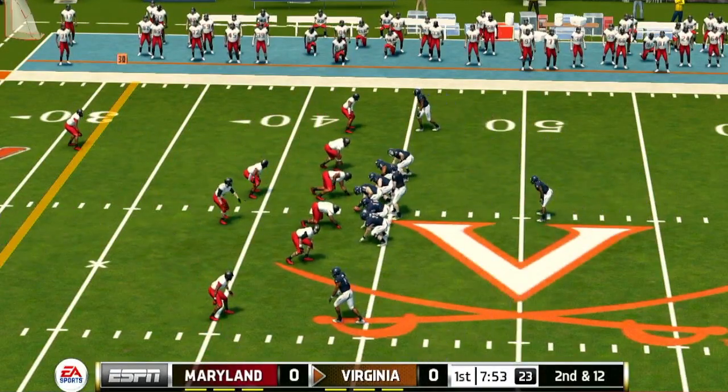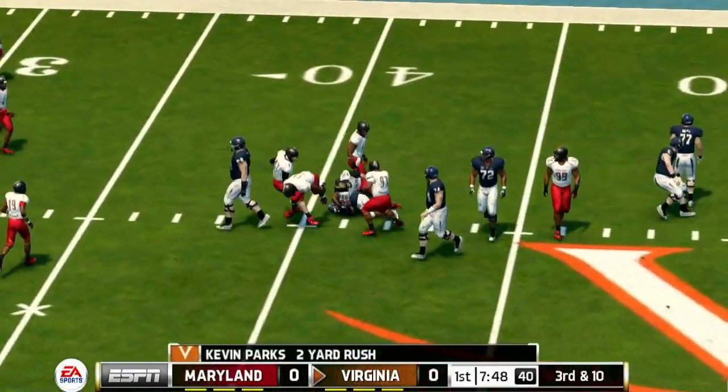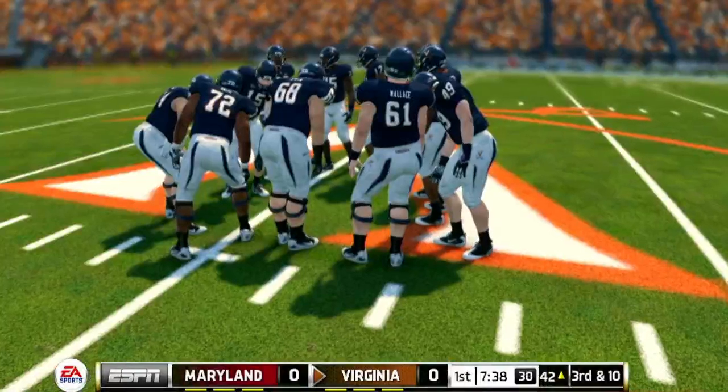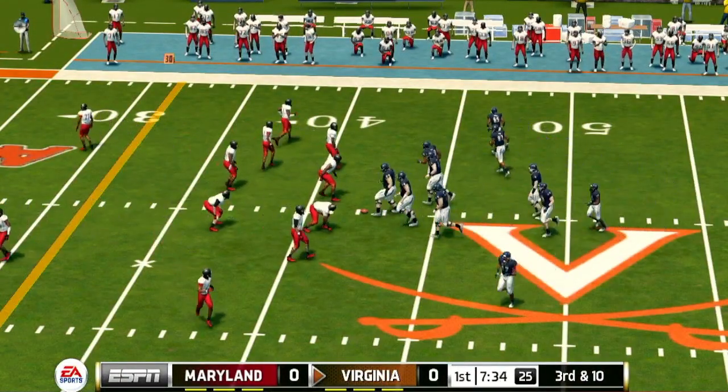47, Mike. 47, Mike. Mike, 47. He gets out to about the 42-yard line. Call it a gain of 2 yards. 3rd down. 3rd down, 10 yards to go. Ball on the 42-yard line.